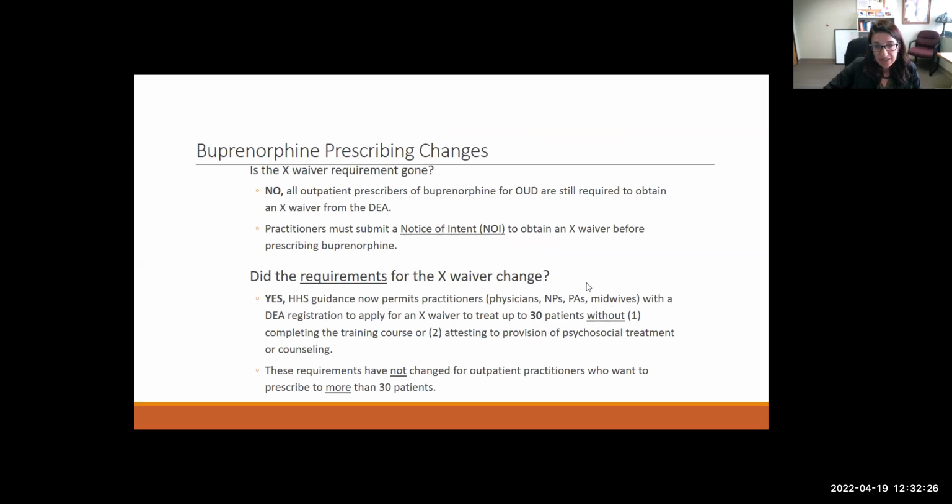What are the prescribing changes for buprenorphine? So when HHS said that we do not have to take the 8-hour/24-hour course for MDs, NPs and PAs to obtain the waiver, it doesn't mean that the waiver requirement is gone. We are still required to obtain the waiver from the DEA and to submit a notice of intent to obtain the X waiver before prescribing buprenorphine, but the requirements did change. So again, the guidance is that as long as physicians, NPs, PAs, and midwives have a DEA registration to apply for an X waiver, we can treat up to 30 patients without completing the training course or attesting to provision of psychosocial treatment or counseling.